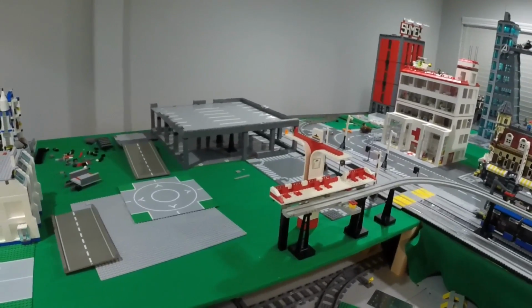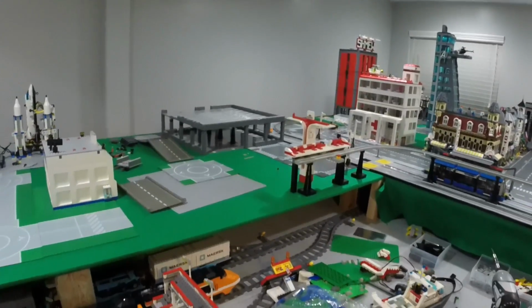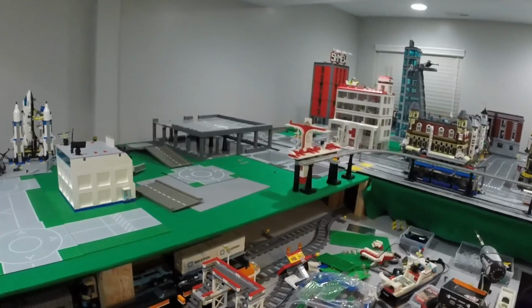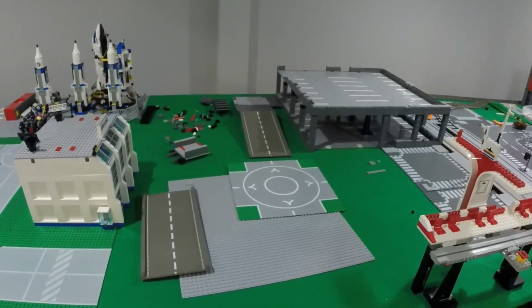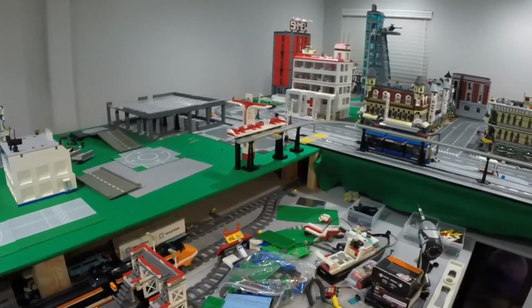And I said, the heck with it, and just destroyed it and rebuilt it into a 2-level parking lot. And actually it has a lot more space in it because you can see that it's 20 inches by 20 inches around there. And then, of course, I'll have the ramp on that side. So I'll show you more details on that at another time.